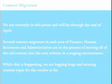Finance has 2 dedicated ITS content migrators who are only working on this right now.